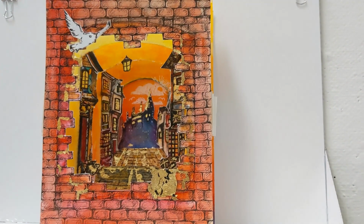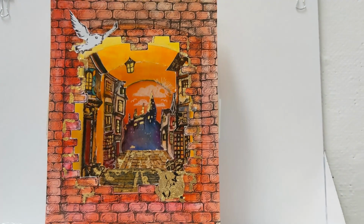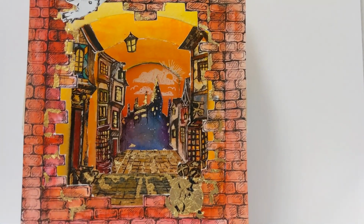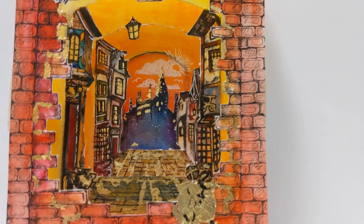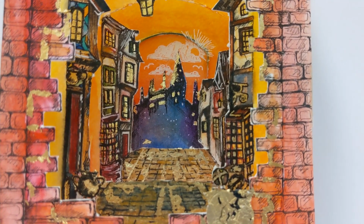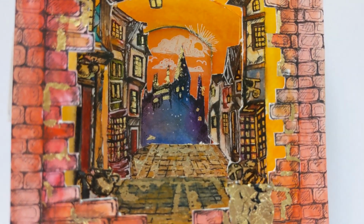The next piece is my tunnel book. I call it Diagon Alley because since I've been young, Harry Potter has always been a really big part of my childhood. No matter where I am, the magic from the books has always brought my surroundings to life, and I wanted to turn that around and bring some of the magic to the real world through this tunnel book.